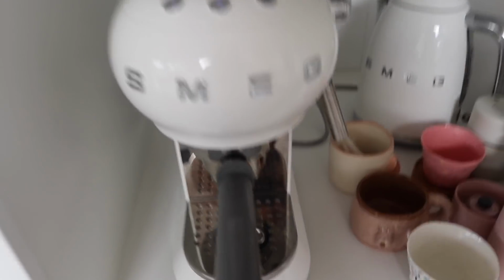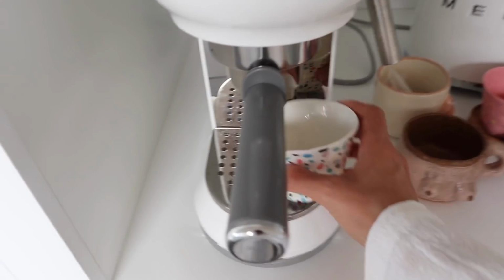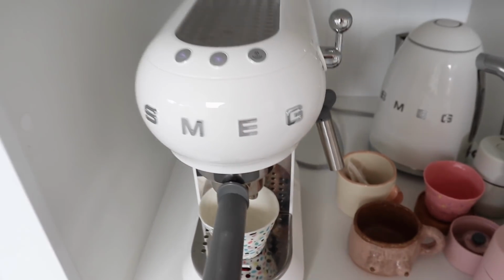Okay, so I'm not even going to dabble in trying to froth milk, so I'm just going to pour an espresso and have an iced coffee.